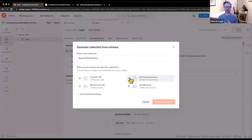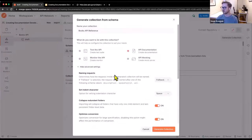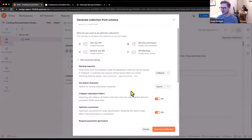If you're not familiar with Postman, a collection is just a group of requests that you can actually send. The documentation that we just saw before is just a view that you can see, but a collection actually lets us make requests ourselves. So let's go ahead and click this API documentation, because that's what we're ultimately creating a collection for. And I'm going to unfurl this here for show advanced settings. This is where you can control, depending on how your API is defined, how it gets imported and how the collection gets created.